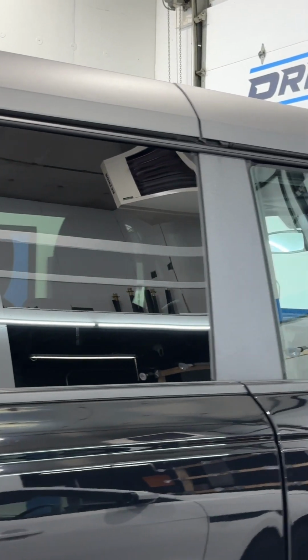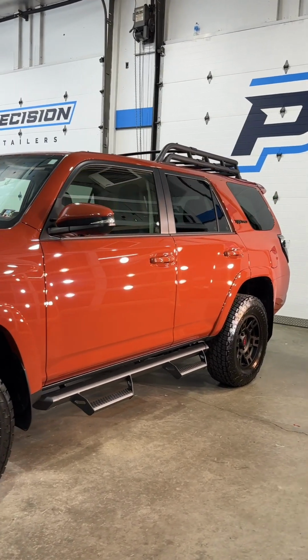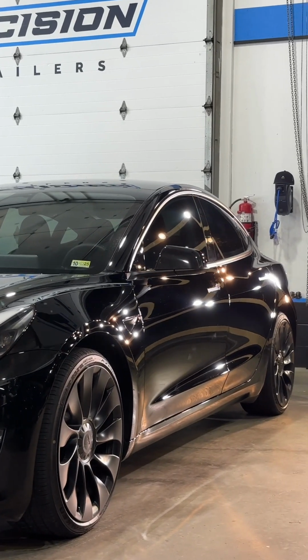If you drive a pickup truck or an SUV, you're going to notice that those back windows are much darker than the fronts. That's because from the factory, it's usually a 20% privacy glass that is installed on the back windshields as well as the 2 roll downs in the back. So if you wanted to match the front windows, you'd probably go with a 20% option on most vehicles.